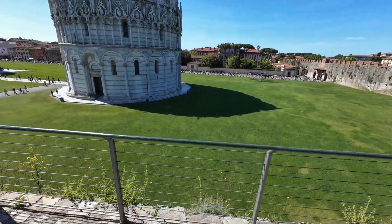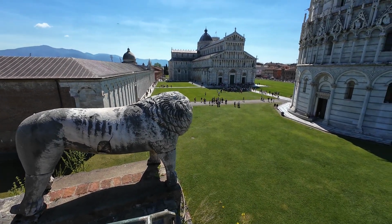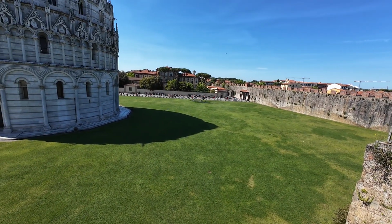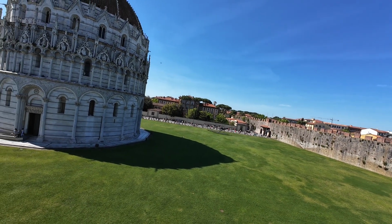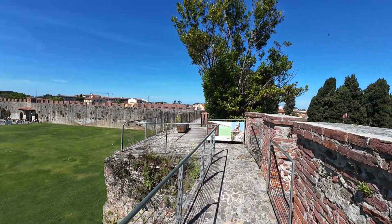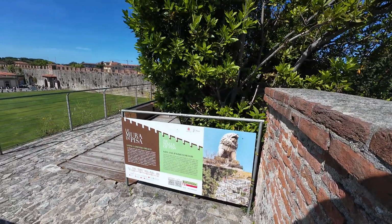Right, so there we can see all the peasants below. It's a weird looking lion, it doesn't have a neck. So today I'm like royalty because I'm up top of the wall, whereas the peasants are all down below. The Mura di Pisa. Lion and Jewish cemetery. Alright.